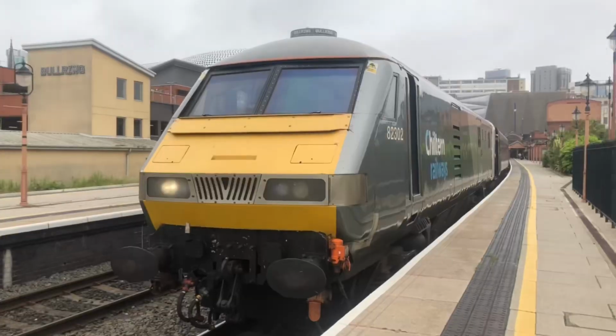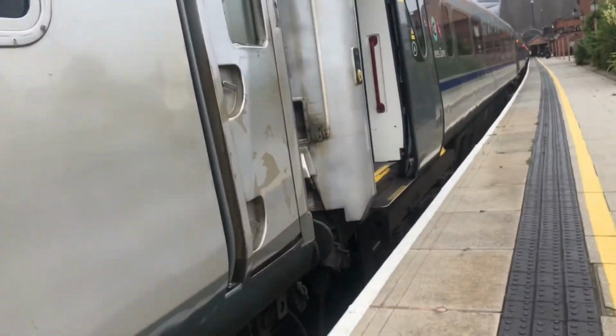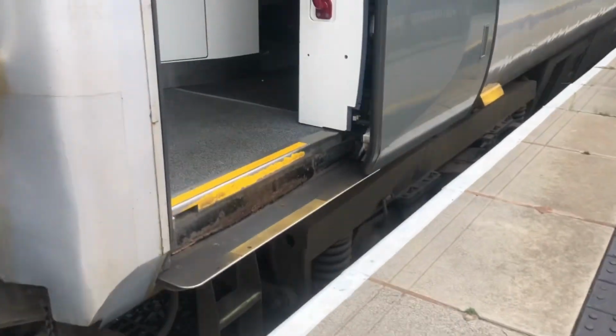I read on Chiltern's website, it said as of 2022 they were no longer offering business zone, so I believe you can sit in there free of charge. Just got off the train to have a look at the DVT, but you should probably double check before you travel.